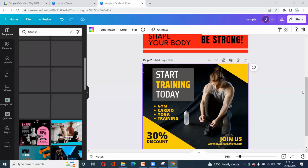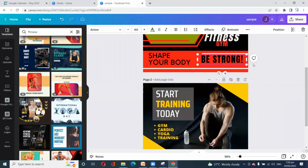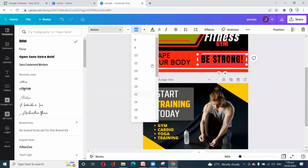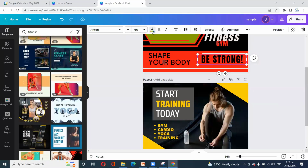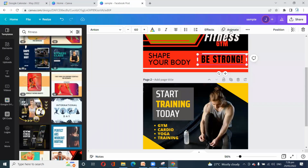So how to use this, for example, if you want to edit text, you just select and then you can change the font, you can change the size, you can also change the color, okay, and you can even change the alignment. And this one is the effects. Okay, so if you want to put a shadow, you want to add animations, ganyan. And if you want to add a link, pwede din.